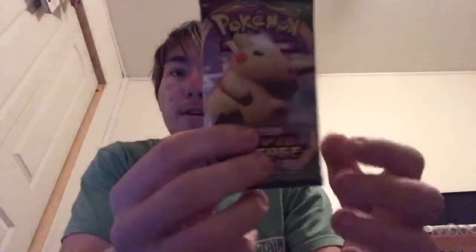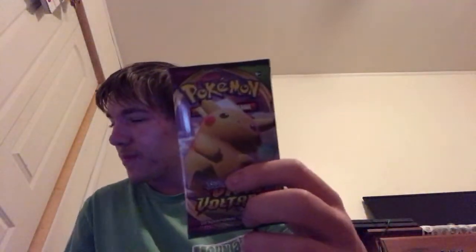Alright, so we got another fat Pikachu pack. Alright, we got two more of these little ones, and then we got this little base box. Boom. We got a freaking VMAX, though. We got an Agislash VMAX. Dude, that is insane! Oh my gosh, guys.